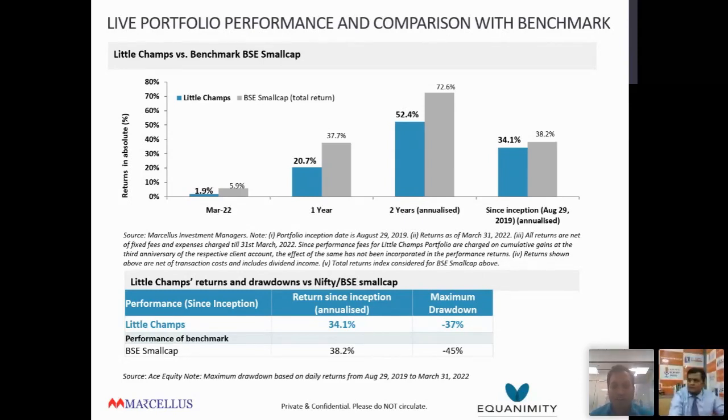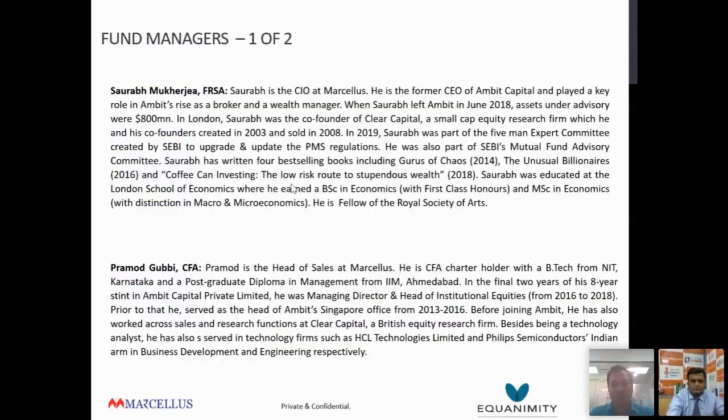Now some of you will have a question about the underperformance in the last 1 year and 2 years. That is primarily because the last 1 year, 2 years is largely a bull market. And our portfolios typically don't outperform in a bull market. Because in a bull market, I'll show you the stocks which outperform in the bull market.